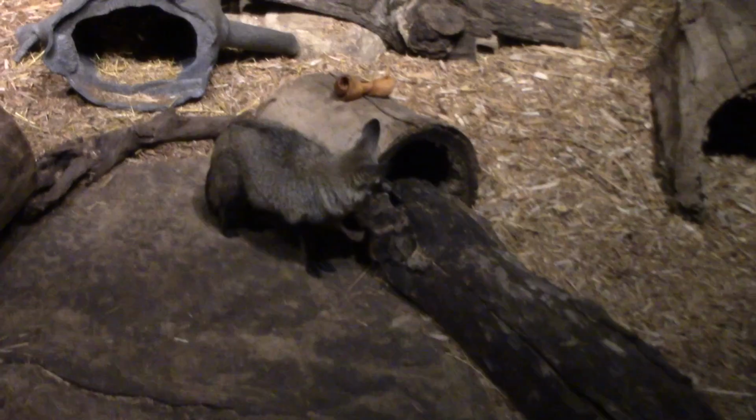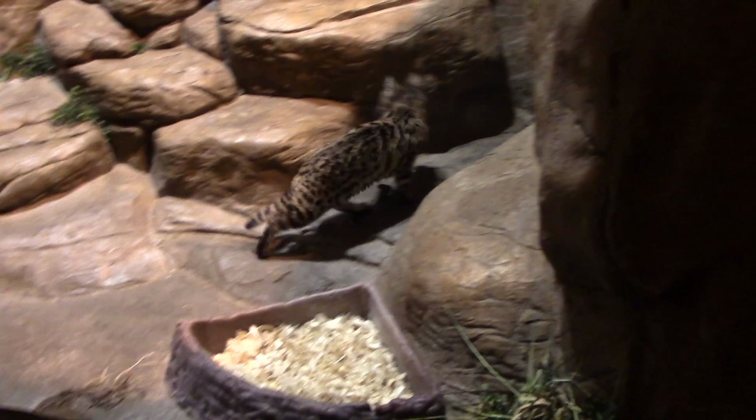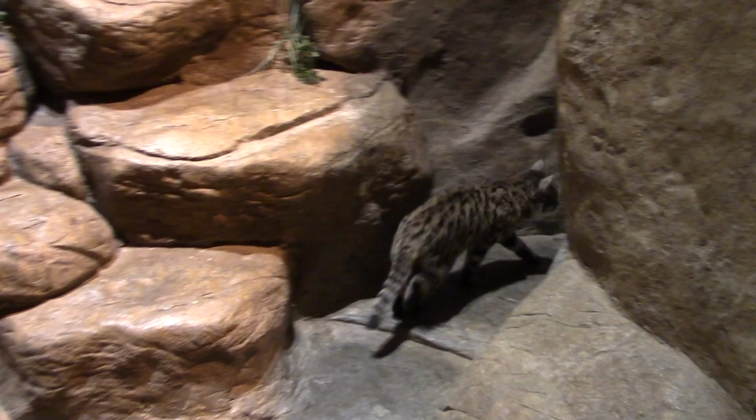All right, we got a bat-eared fox. Got another one over here. All right, black-footed cat. There's the black-footed cat. Gosh, looks like a house cat. All right, snow leopard.